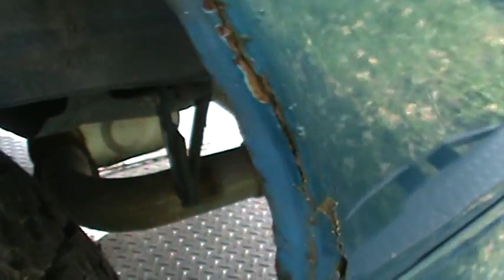And then we get back down in here again. Oh, look at all that rust. You know, but hey, it's got new tires. Look at that. Look at the Bondo sticking out of that, huh? That is not rust, that's broken Bondo. Well, I'm sure there's some rust in there too. But yeah.